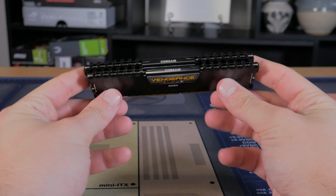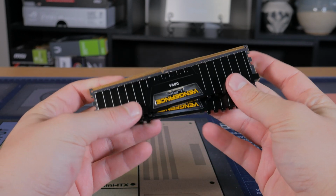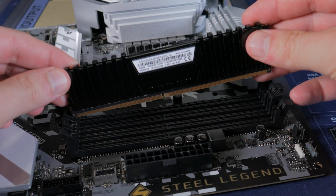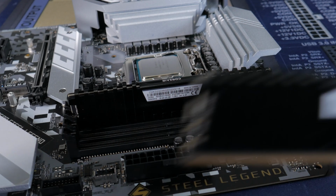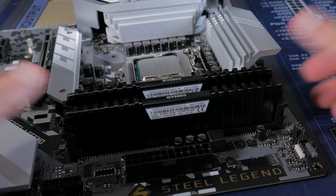This kit is a great value for the money, and 32GB is more than enough for any game out there and enough for other tasks like streaming and editing. What's also nice is that because this is a 2-stick kit and there are 4 DIMM slots on the board, this means upgrading to 64GB should be as easy as popping in 2 more 16GB sticks.